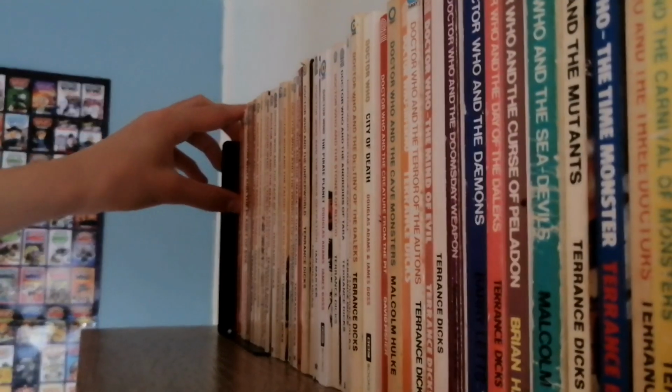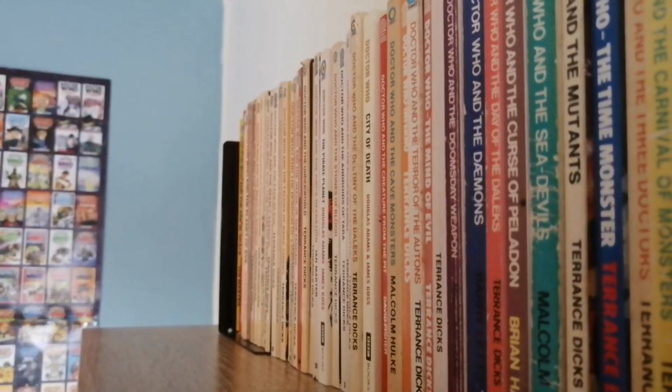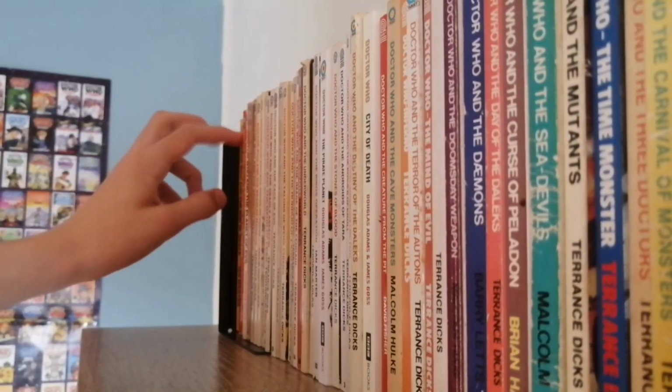It is about time I should probably mention I have a big streak going now from, I think, it started at Inferno. So I actually have every Target book from Inferno down to The Twin Dilemma, which is a big streak. So you'll be seeing every televised story in Target book form here.